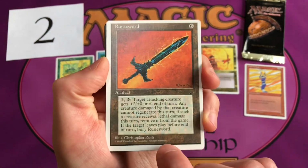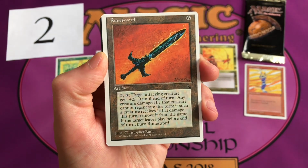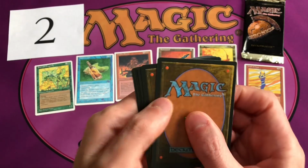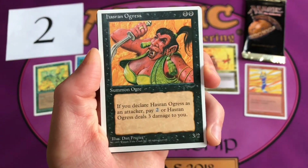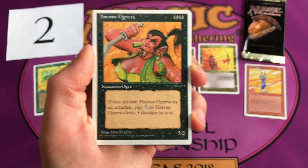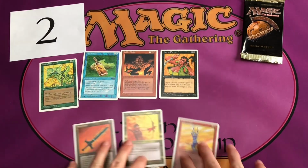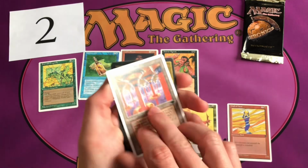Rune Sword by Christopher Rush. We have some really good art so far in this pack. Put that there. And we've got Hasran Ogres from Arabian Nights, another one of our favorite cards there. Move those down like that. I'm putting them in alphabetical order. I'm not sure how to organize them.